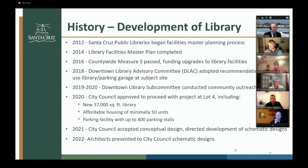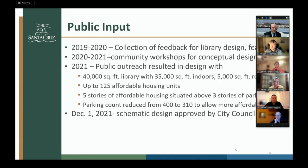So as you can see through this slide, there's been an extensive period of public comment and involvement related to the design of the project, stretching back now over 10 years. As I mentioned earlier, many opportunities for public feedback have been included in development of the project.